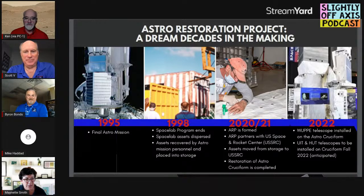In the 2021 timeframe, we finished the restoration of the cruciform itself. It was moved into the atrium of the U.S. Space and Rocket Center. And last year the Whoopi telescope was transferred from the University of Wisconsin's museum, the Space Place, down to the Space and Rocket Center, and was installed in February of this year. And as Scott has mentioned, we are currently waiting on the Ultraviolet Imaging Telescope and the Hopkins Ultraviolet Telescope, and we're hoping we get them before the end of the year, early next year.